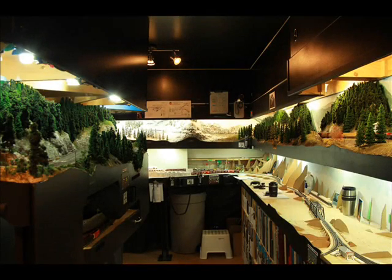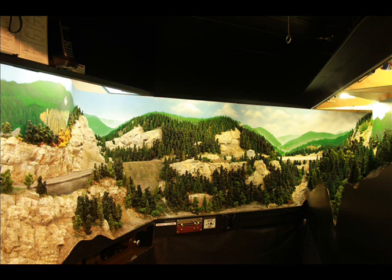The Columbia and Western is located in a converted two-car garage at the back of our property. It is insulated, but it can get warm in the summer, so please come prepared for that. With the lights on and a full complement of operators, it can get warm.